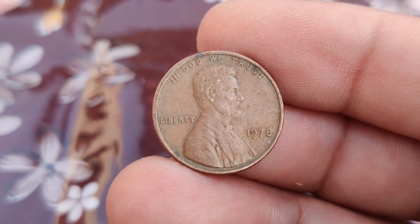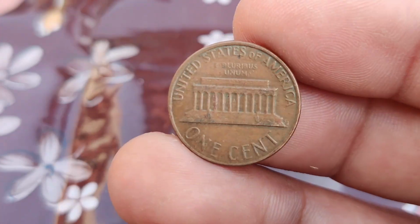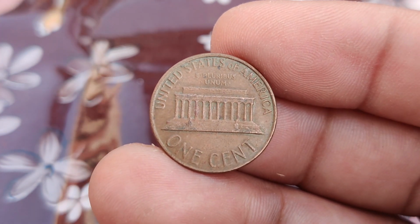Remember, every coin has a story, and sometimes the smallest details can make the biggest difference. If you've got a 1978 Lincoln penny without a mint mark and a unique black shade, don't dismiss it as just a penny. It might be worth much more than you think.